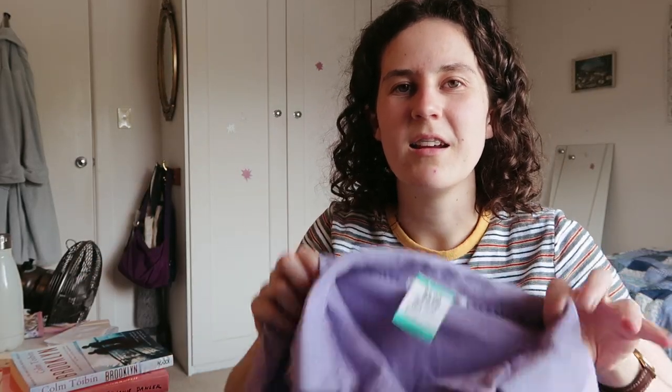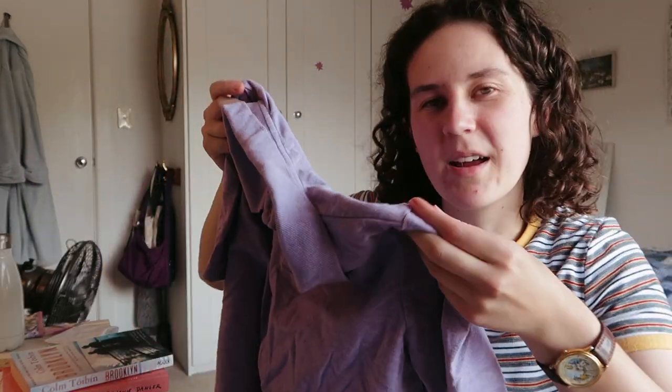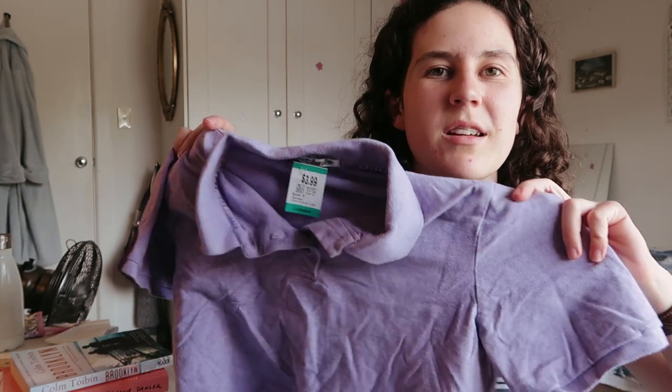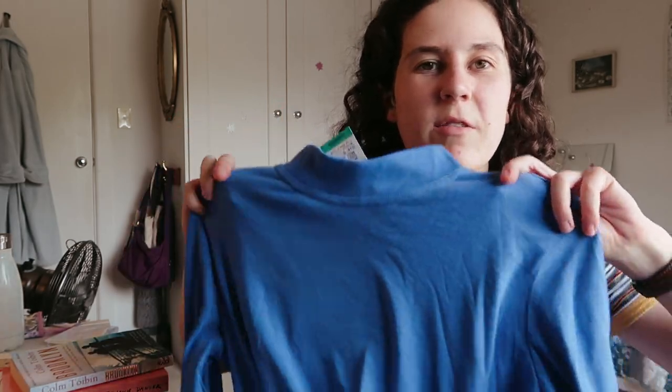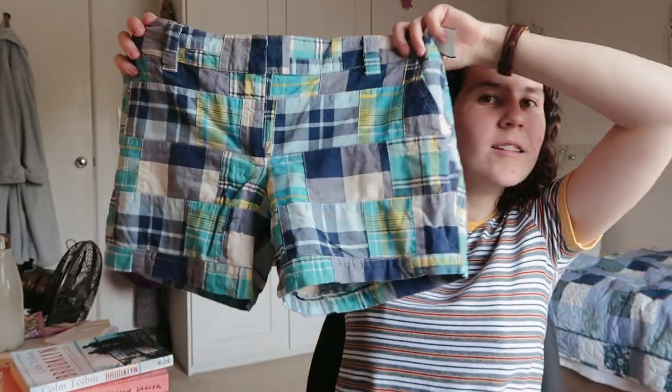This is really nice, like a thick cotton with a little bit of elastane in it. It's got a nice texture and feel, sort of polo. The purpliness of this blue polo. And then these are a little big around the waist, but with a belt they're perfect. Cotton shorts. Super happy with those.